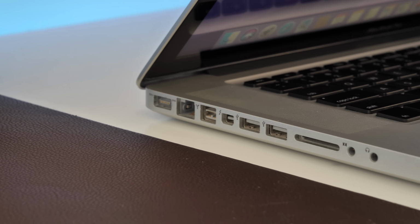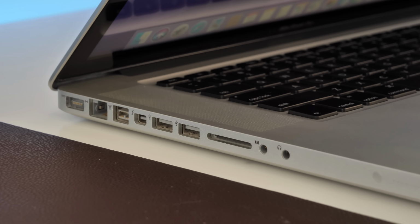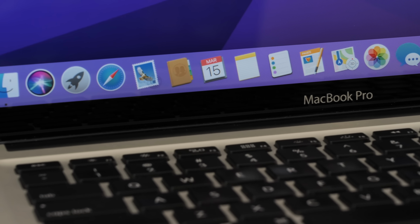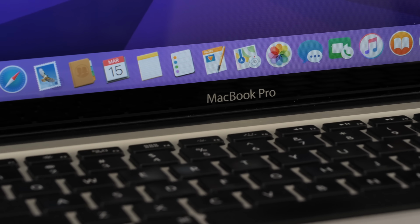The battery, the storage, and the RAM are all still fine, so I would just pull those and use them in some other machine. And then I would sell this machine for probably closer to $200, and I'd probably still make money in the process.